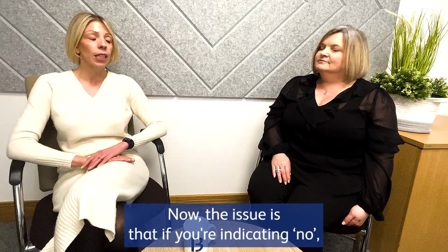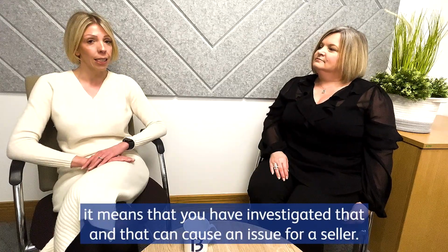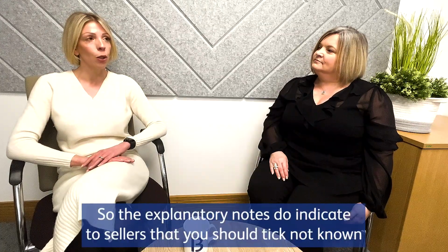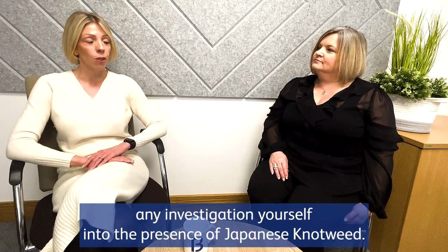Now the issue is that if you're indicating no, it means that you have investigated that, and that can cause an issue for a seller. So the explanatory notes do indicate to sellers that you should tick not known if you've not carried out any investigation yourself into the presence of Japanese knotweed.